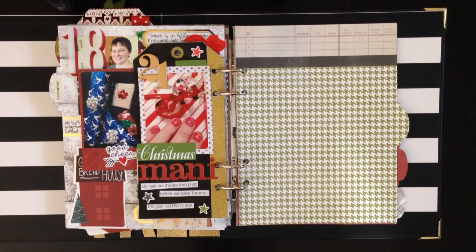But if you are not done your December Daily yet, just keep plugging away at it. It's 25 pages, 31 pages. You'll get them done. Just try to do one a day. Try to do one every 2 days, every 3 days. But get it done. Don't give up, because your memories are precious, and you'll be so happy that you recorded them. I know I'm having a lot of fun with mine.